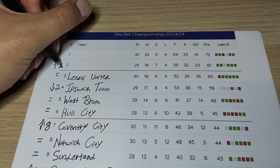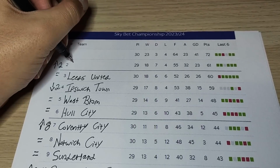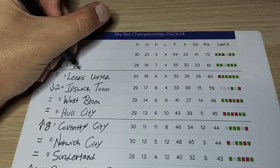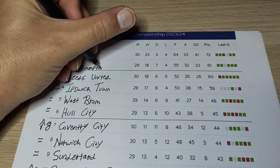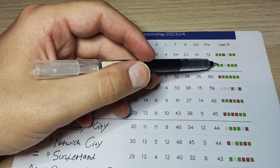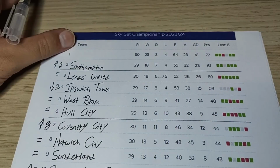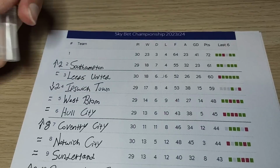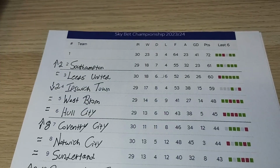Up 2 spots from where they were last time. A huge leap for them. The Saints, Southampton, they're right there. Look at that, 5 wins in their last 6, same as Leeds, but they have a draw instead of a loss. This top 4 is super tight though, like it is super tight.